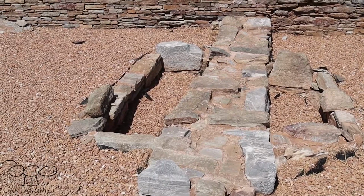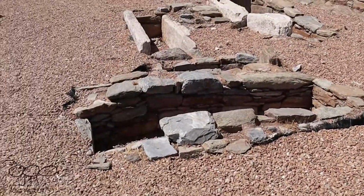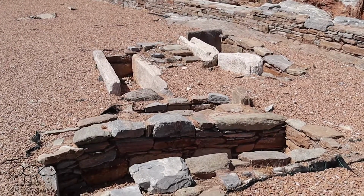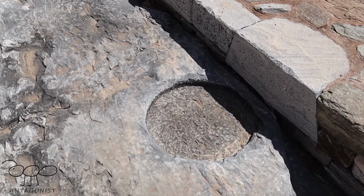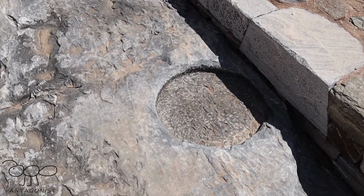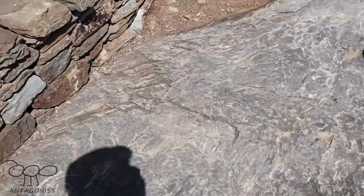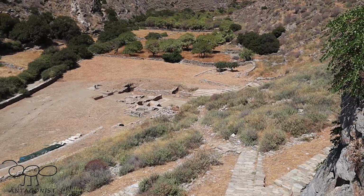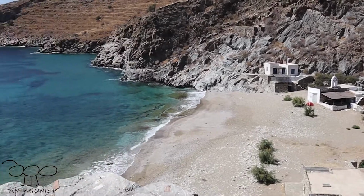These are the Christian cist graves placed inside the cella after the temple was abandoned. Don't quite know what these are. They seem to be some sort of base for the pillar, don't they? There, another one there. And if I swing you up here, you can look down on the theatre. If I swing you this way, how about that for a beach?